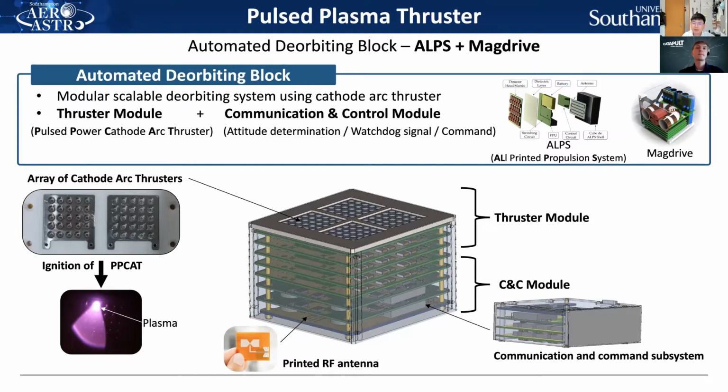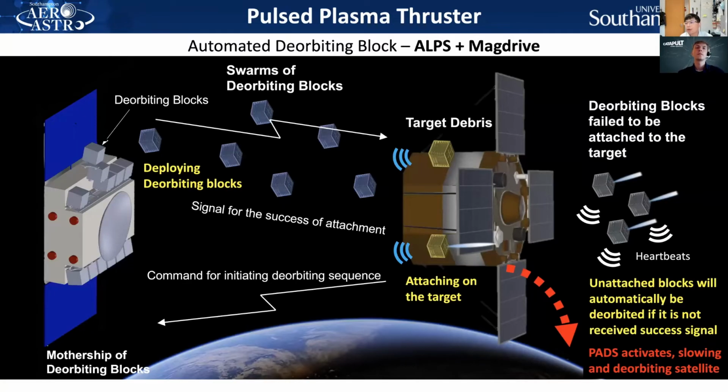We have further developed this concept for generating an automated deorbiting block. This automated deorbiting block consists of the PPCAT and some control and command modules. Thus, it is a scalable deorbiting system for various WDs. So this is the operational concept of the current system.